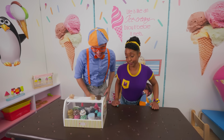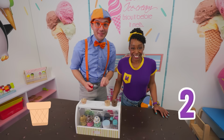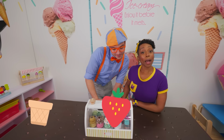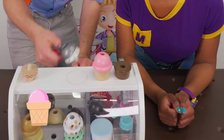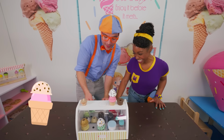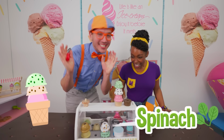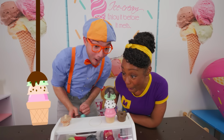So Mika, would you like a regular cone or a special chocolate cone? Regular, please. How many scoops would you like? Two scoops. Two scoops of ice cream, okay? And what flavors would you like? Strawberry and chocolate chip, please. Okay. One scoop of strawberry and one scoop of chocolate chip. Actually, can I have an extra scoop? Okay. I'll give you an extra scoop of spinach. Just kidding. That's mint. It's pretty yummy looking. And to top it all off, some extra chocolate sauce.